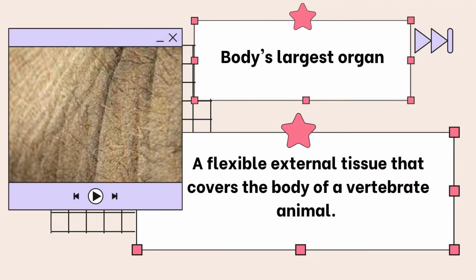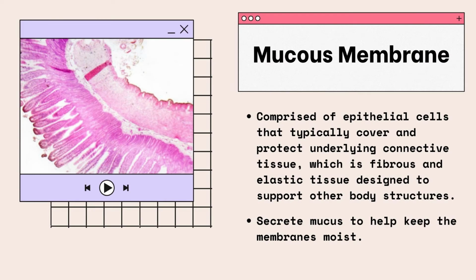Skin is the body's largest organ, a flexible external tissue that covers the body of a vertebrate animal. Whereas the mucous membrane is a thin and soft tissue that lines the cavities of the body, which are contiguous with the skin and exposed to the external environment. It is comprised of epithelial cells that typically cover and protect underlying connective tissue, which is the fibrous and elastic tissue designed to support the body structure. Mucous membranes are rich with mucous glands that secrete mucus to help keep the membranes moist.